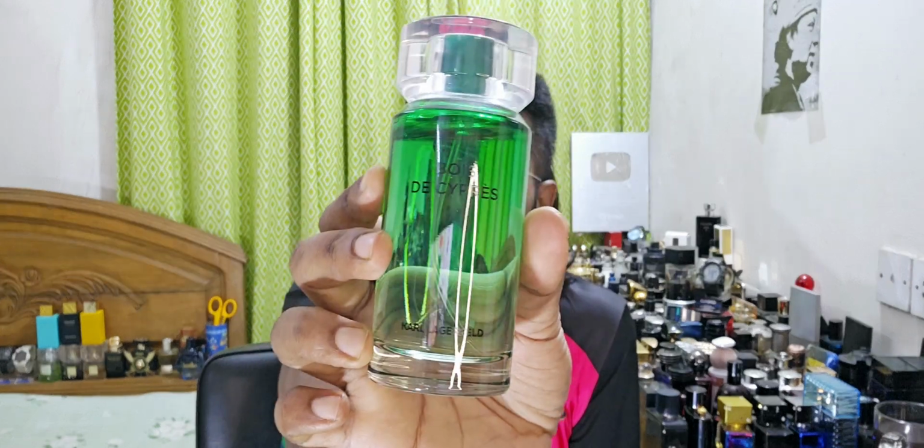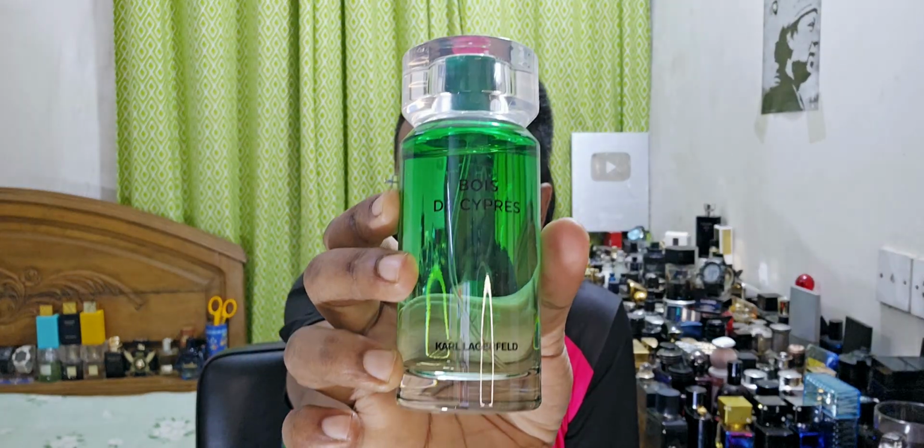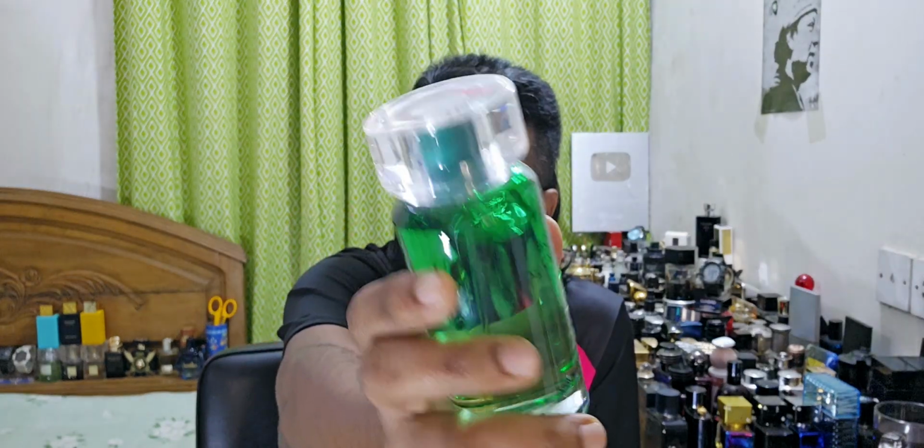So number 9, a similarly themed but better quality fragrance. This is called Bois de Cypres by Karl Lagerfeld. Another green fragrance, but the bottle is nicer, and this fragrance is a little bit more expensive than the previous one. The previous one was 20, 25. This is more like a $35 fragrance. This perfume is 100 ml standard, which is good. I think all of these are 100 ml here today.